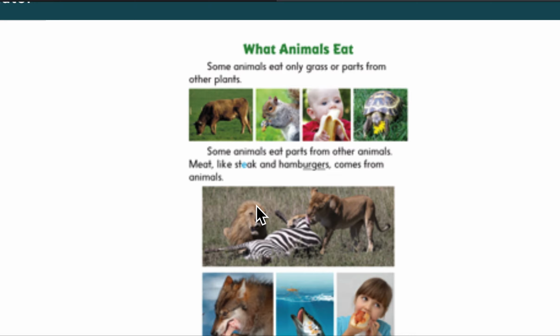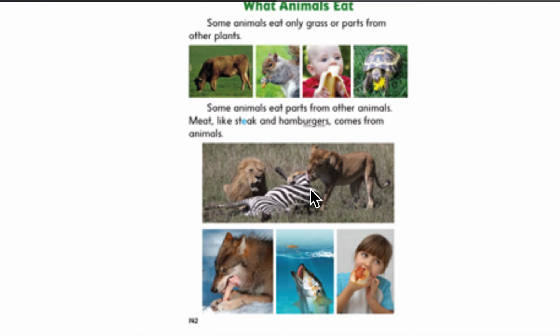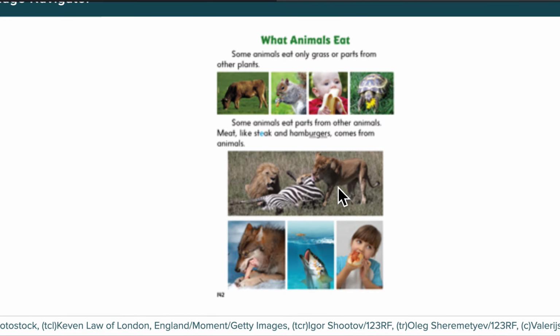It says, some animals eat only grass or plants. Wait, let's go back. Rewind. Some animals eat only grass or parts from other plants. Look at those pictures. We have, I think, a cow, a squirrel, a baby, and a tortoise. Let's go to the next short paragraph. Get ready. Some animals eat parts from other animals. Meat, like steak and hamburgers, comes from animals. And in this picture, we have all sorts of animals that eat other parts of animals. We have the lions, the lionesses, we have a wolf, a fish, I think, and of course, humans.